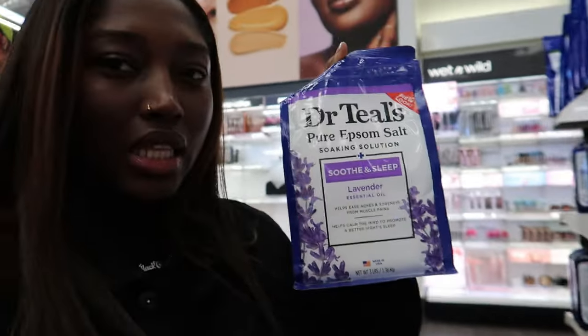While we're over here, let's get into Dr. Teal's. I've been working out a lot lately, and sometimes the workouts really just be doing me in. So I want to stock up on my Epsom salt. I usually like to use the Soothe Sleep Epsom salt. I feel like it helps me a lot, especially when paired with their lavender foaming bubble bath. But my brother has been using the rosemary mint essential oils one, and so I don't know which one I should get. I low-key might just stick with what I know and get the lavender essential oil and get the bubble bath to go with it as well. I think that's what I'm gonna do.